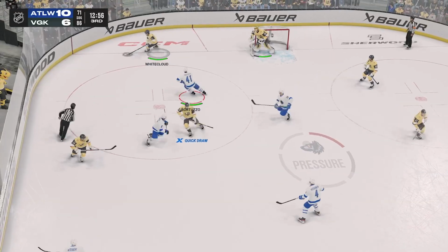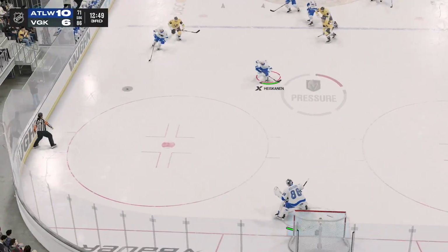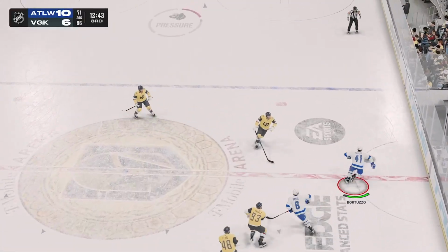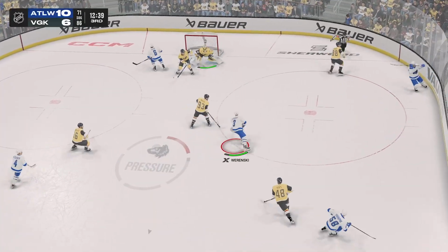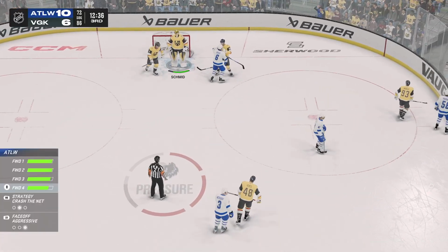Vegas has it in their own end. And he feeds it down to Megna. Feeds it on over to Hurl. Atlanta's looking to break out of their own end. Slides the puck across to Brody. Bertuzzo's going to play it against the half wall. Puts it on net. Denied by the puck stopper. We'll get a face-off after the puck stays covered up.